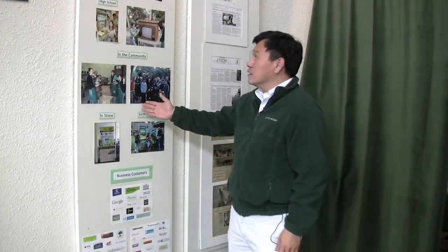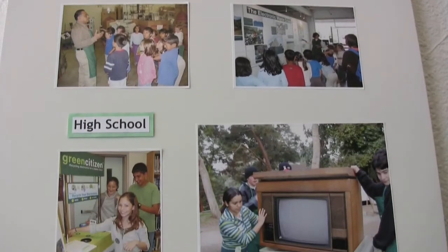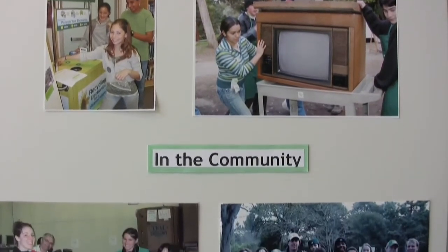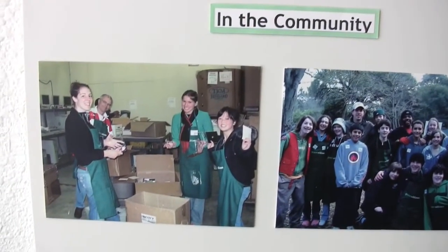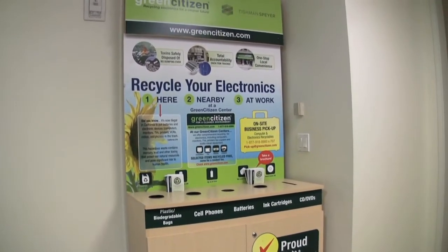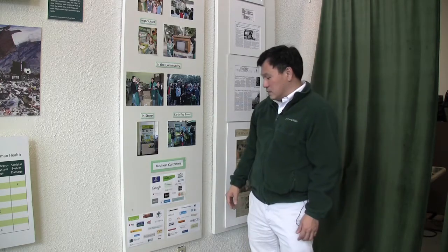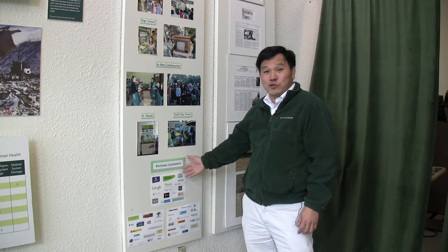What you see here is a picture of second grader Cub Scout students visiting our centers, as well as junior high school students putting together a recycling event with us supporting them, or senior high school students doing community service hours in our center, helping sort CDs, cartridges, cell phones, and so on. We also have kiosks in major Class A buildings in the San Francisco area and participate in a lot of Earth Day events. So that's basically what this panel is about. As a result, we also reach into businesses and do a lot of lunchtime meetings, brown bag lunches, employee orientations, or green initiative discussions.